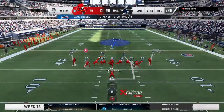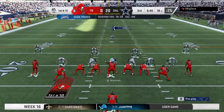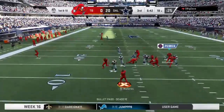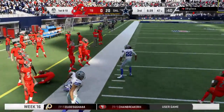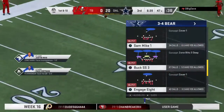The Bucs offense set to begin their next possession. They're in a bit of a bind, a pretty big bind, down 20-0 as they start here on 1st and 10. A good start to the drive here as that's caught out on the left side. A really good pickup of 28 yards.